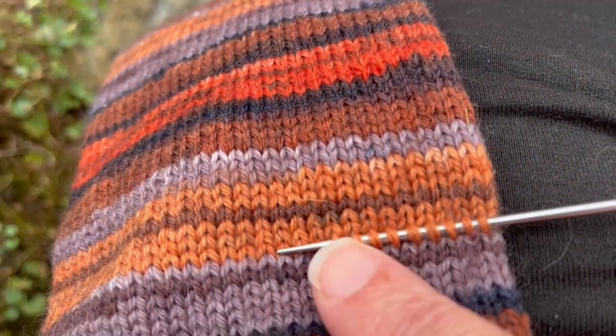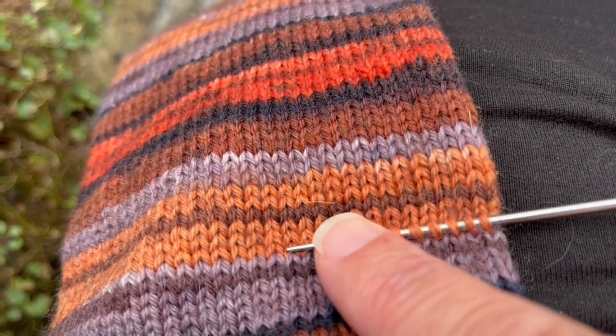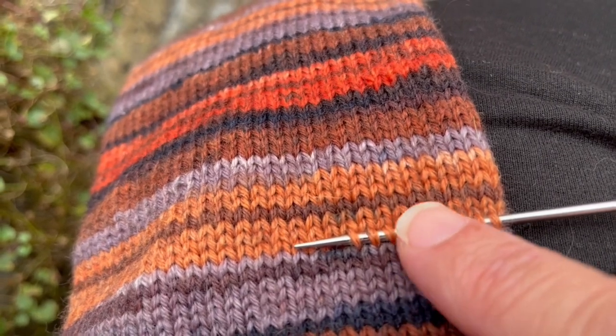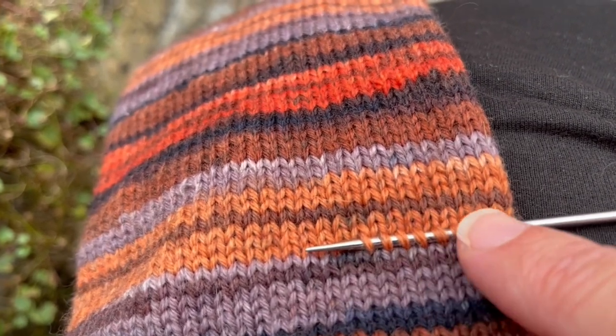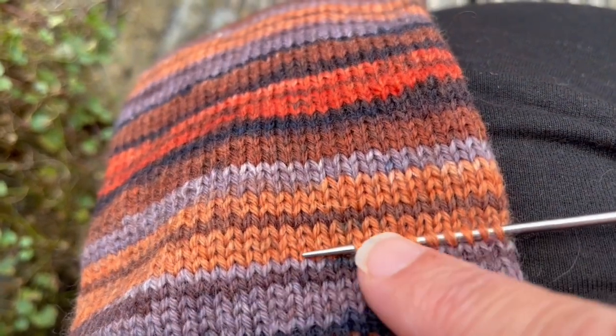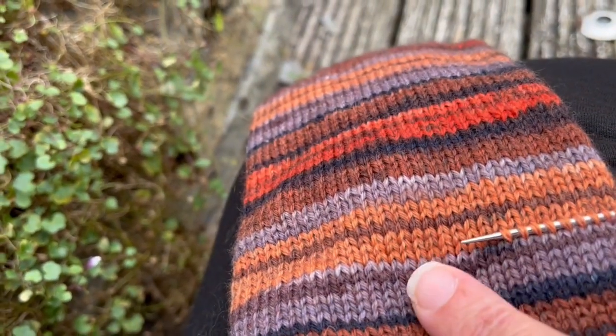And then once I've done it, I'm going to miss one row, and then I'm going to do the same for another row. So for this particular section, it's worked out quite well because I've got three orange rows here and then one brown. So I'm going to pick up the third of these orange rows, and then I'm going to snip a stitch in the middle. Then I'll be able to knit in my heel.